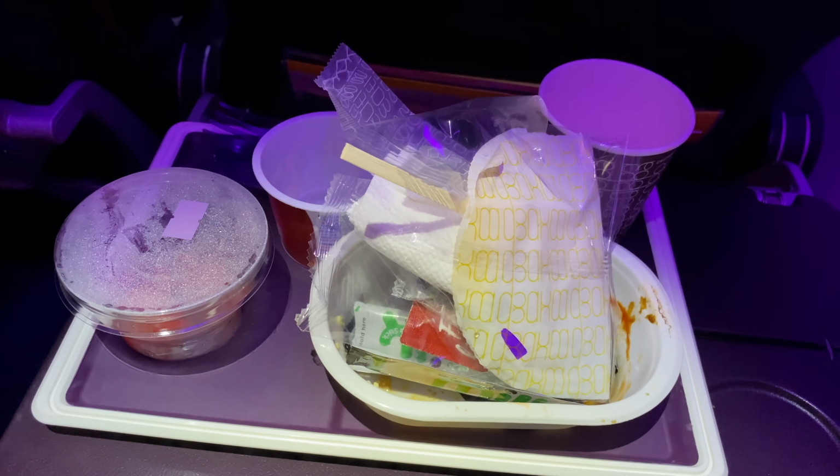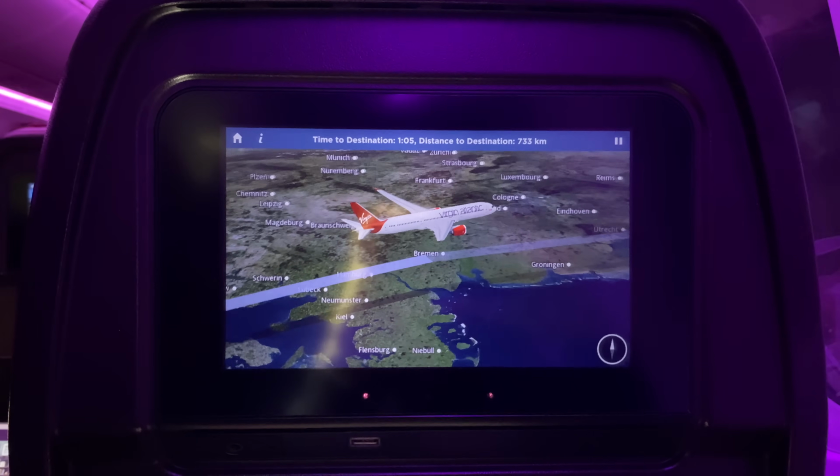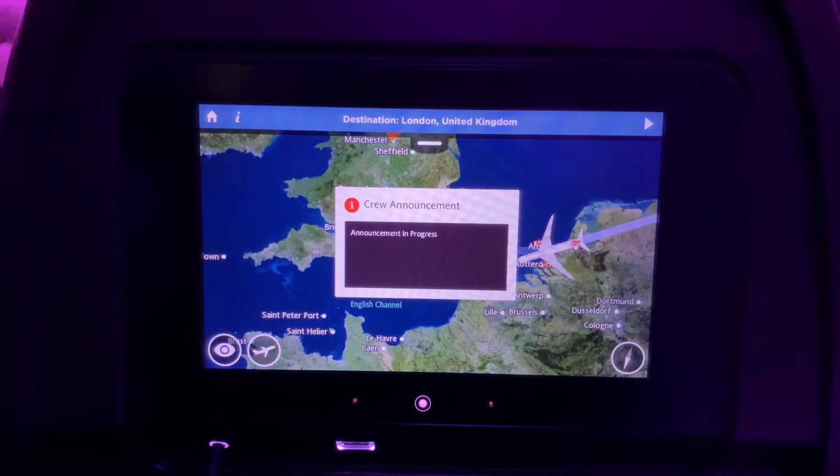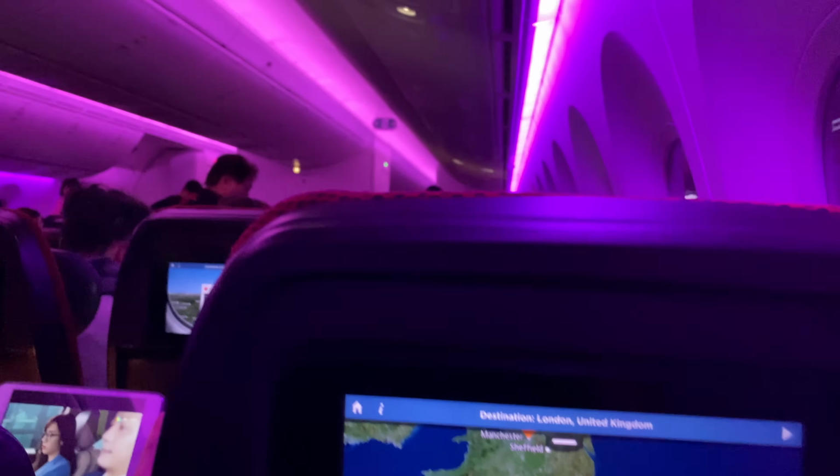So I easily smashed the breakfast, and now we've got one more hour to go. Take this opportunity to use the washrooms, and the fasten seatbelt signs will soon be turned on for landing.